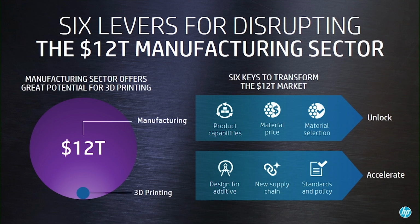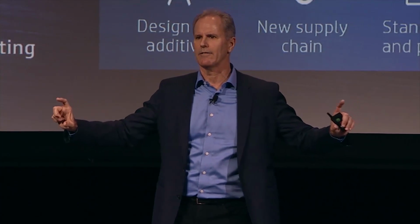The first is product capability. You have to think about what the product needs to do in terms of consistency, reliability, repeatability, and precision. It's competing against technologies like injection molding, CNC machining, and investment casting. That's the first step the 3D industry must deliver with their products. The second, broadly, is lower cost of operation, which is made up of a couple of factors: product capability, certainly the material cost used in 3D printing, and finally material selection. When you make progress against those 3 factors, it starts to unlock the market.